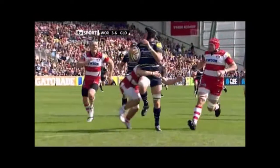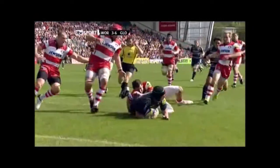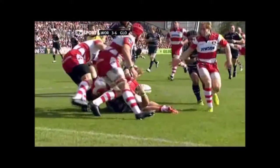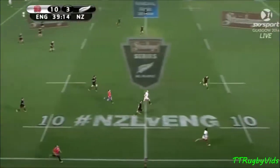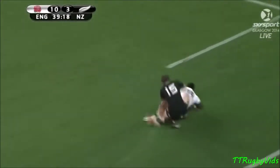Great pace to get across. Textbook tackle. That is great work from May. Lange, he's only got to beat Dean Smith. Great tackle.